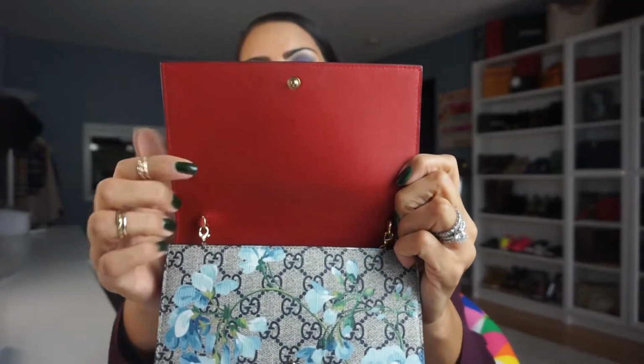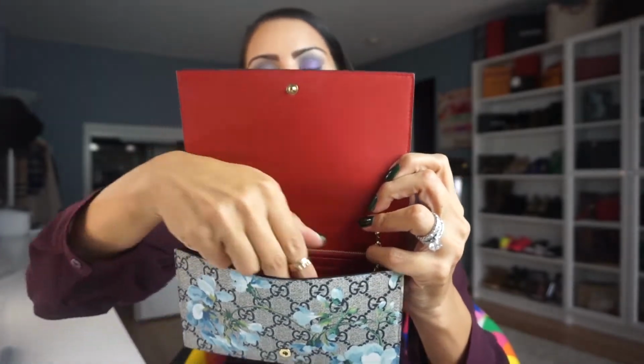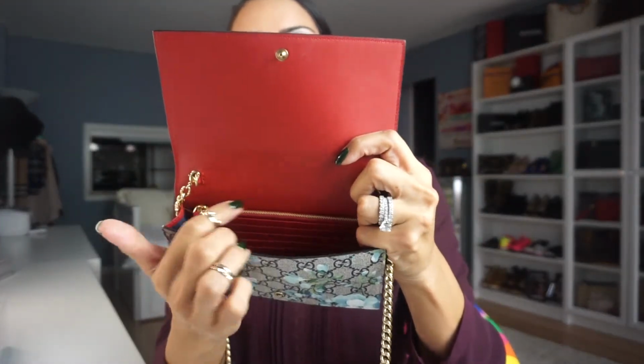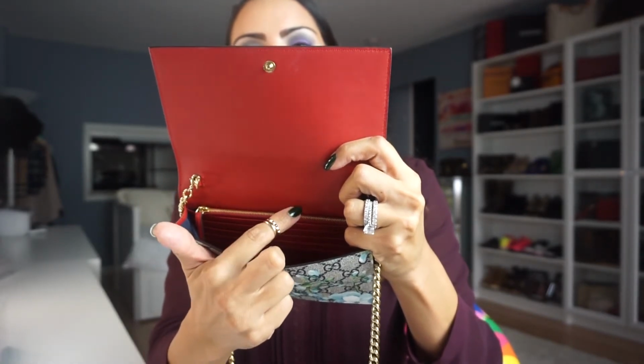But quickly, let me just show you what it looks like. First thing you'll see is that gorgeous red, which I absolutely love. This features a detachable gold chain, and inside you'll find in the back the zip pocket, and then this has 8 credit card slots on this side and another 8 for a total of 16.